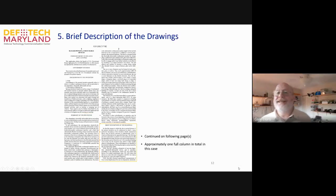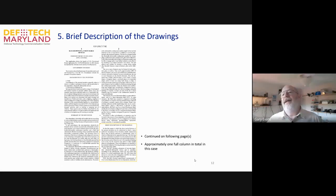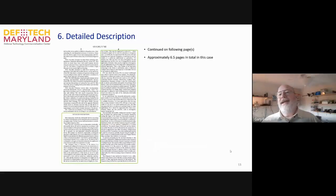If you could go to the next slide, Kim. The brief description of the drawings, you've jumped ahead one there, that's okay. The brief description of the drawings, which is what it says, that can run to many pages. In this case, it's only one full column, but it can actually run much, much longer than that, because the drawings are supposed to help explain, along with this description, how you actually do the thing that's being claimed in the patent. And then after that, we get to the next section, next slide, which is the detailed description.